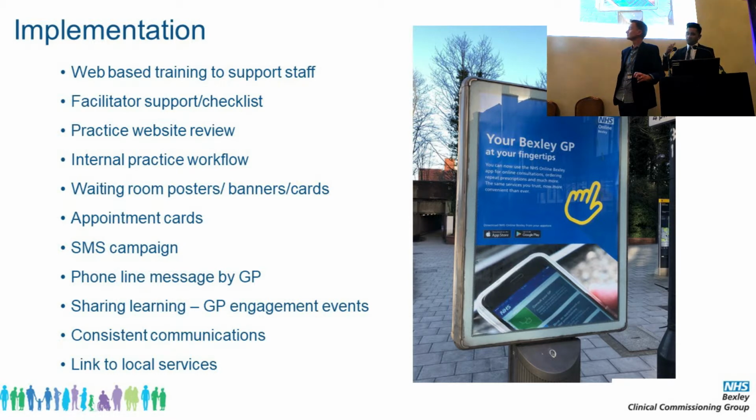Comms was really key, and there's a lot of stuff that we did around an SMS campaign, appointment cards, and then a phone line message from a GP, the trusted voice that patients recognise, actually promoting this service to them. And we shared learning, so we got some practices that really embraced this and got them to circulate their learning with other practices as well.